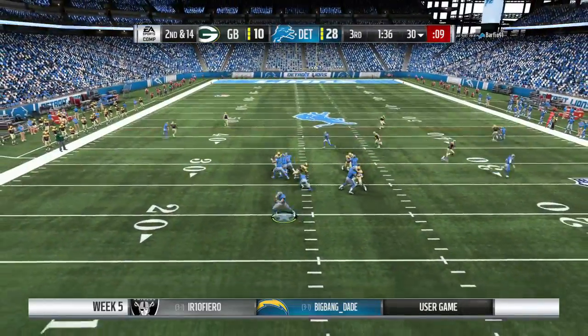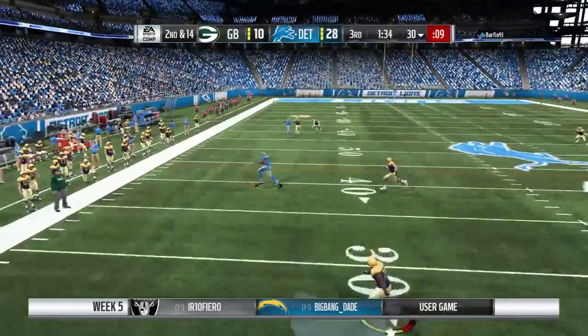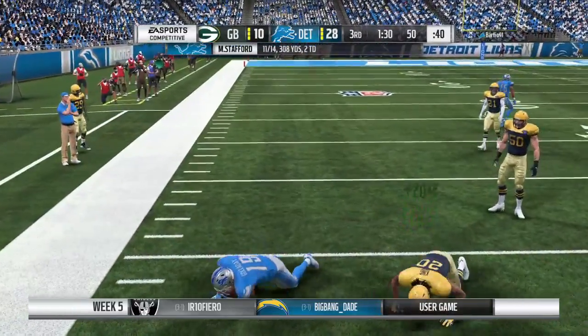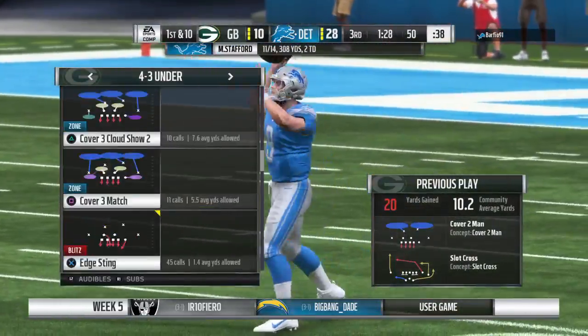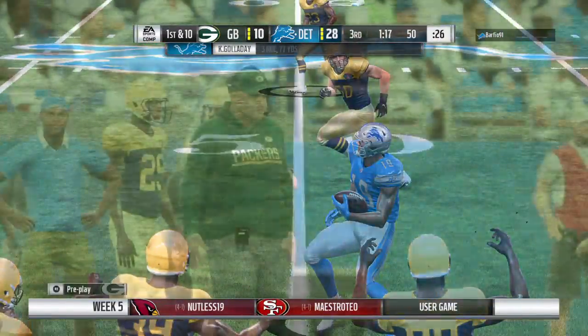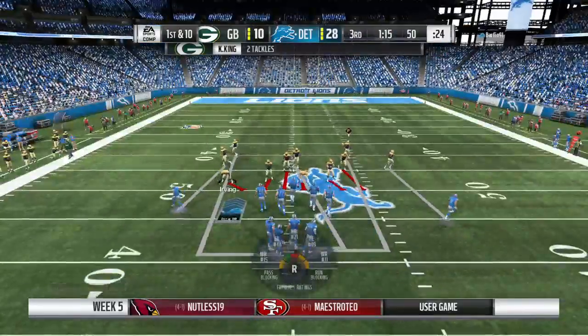To throw on 2nd down. Stafford steps away to his left. Throw left side, taken in by Galladay. And he's brought down after a good gain. That'll put him at 77 yards receiving for the ball game. It's a 1st down.